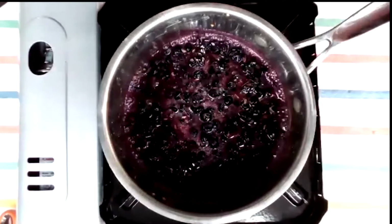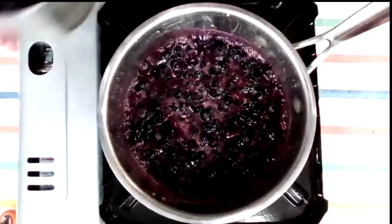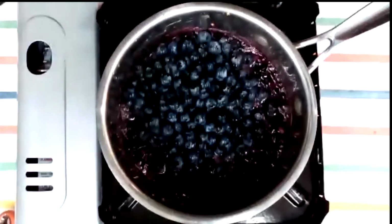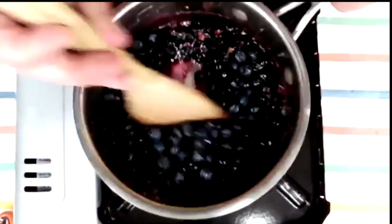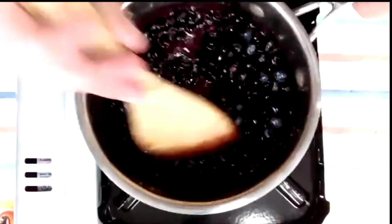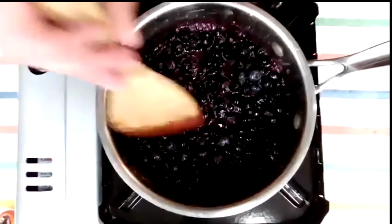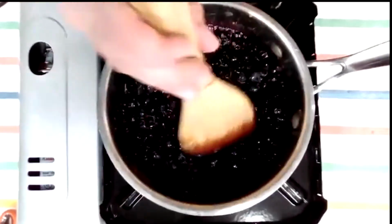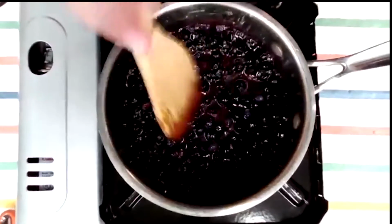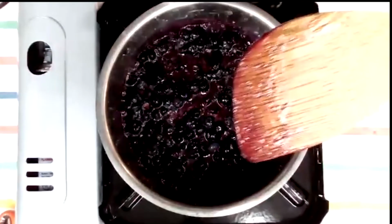Now you can see that already it's really released a whole lot of liquid. And at this point, we can add in the rest of our berries. As soon as this gets back up to a good rapid simmer to a boil, then we can reduce it to about a low, medium low. I'm good with that amount of bubbling.